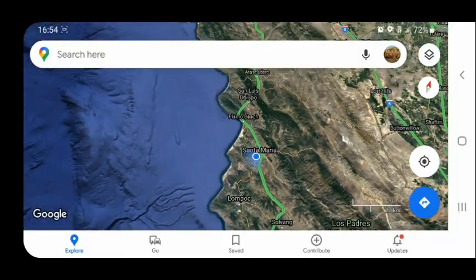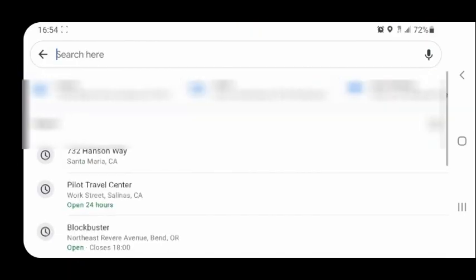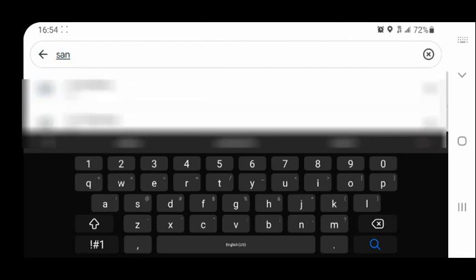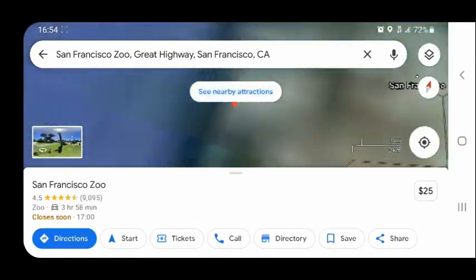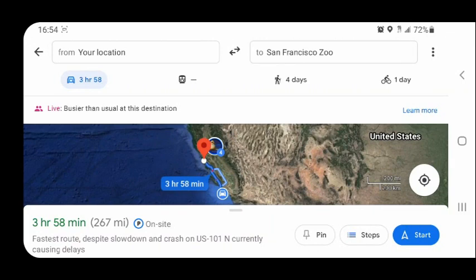The main reason why I use it is, well, for a couple things. One, I do like to route if I'm going somewhere. So if I'm going, for example, to San Francisco, there we go, San Francisco Zoo. I'm going to hit directions. So there, that's how many miles it is from my current location. It's about a 4-hour drive, 3 hours and 58 minutes according to Google Maps.